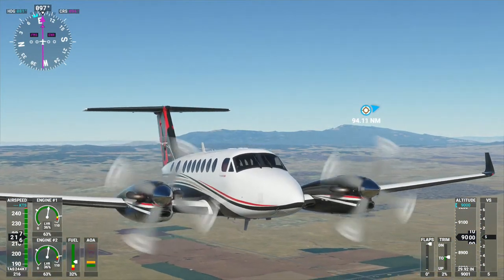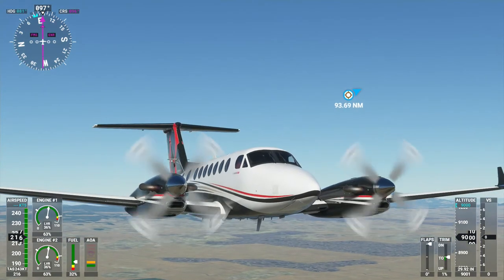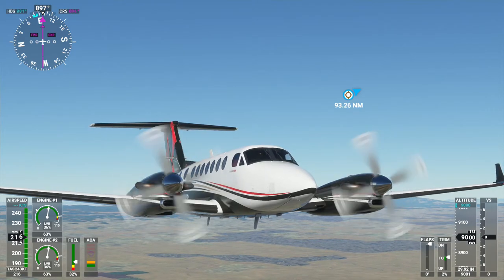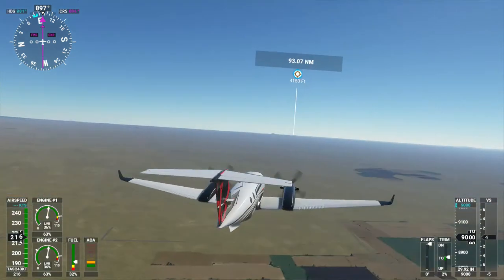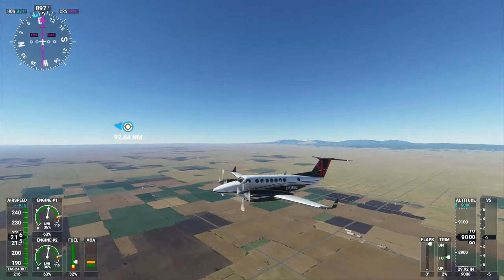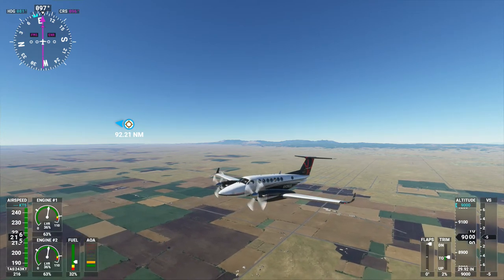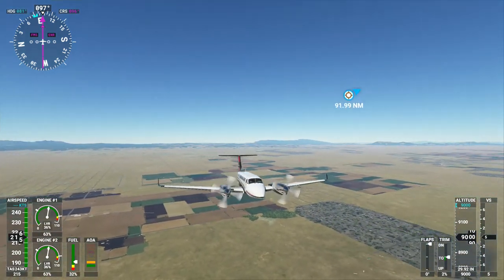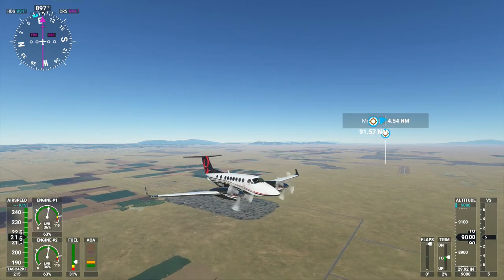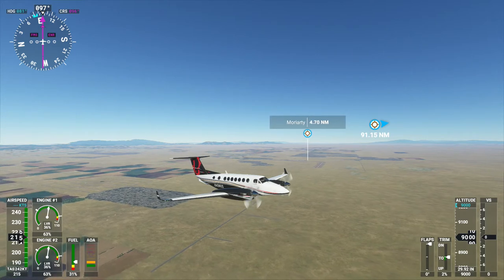Trying to look for dramatic shots. That's a very cool shot, I think. Very aggressive looking, eager plane. Like a lot of farmland, a lot of rectangles of various kinds. So kind of a settlement down there. Moriarty. I guess that's a little airport, a little landing strip or something.